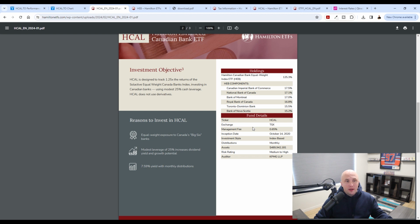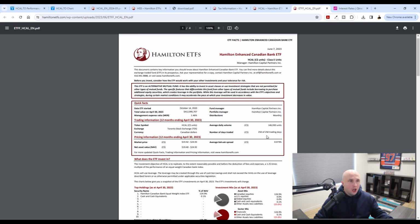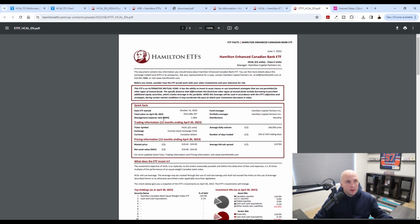So management fee 0.65%, but management fee does not equal MER. I cannot stress this enough. The management fee you pay is not the management expense ratio. And if we actually look at the document from Hamilton, which discusses everything about the fund, like the overall risks, what it's made up of, we can see here that the total management expense ratio is 1.46%. This means you are paying $14.60 for every $1,000 you have invested every year.